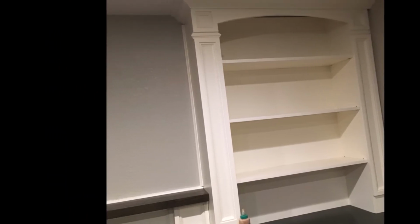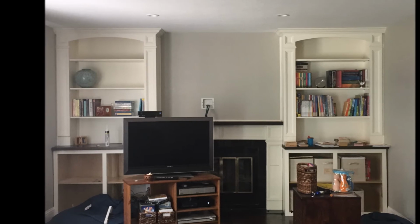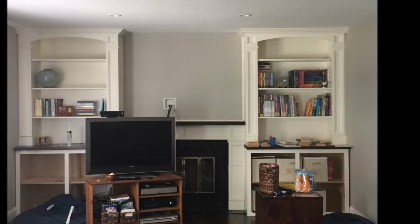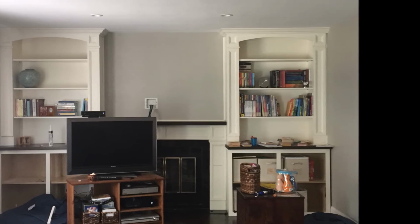I wish I had a finished photo for you of this space. Unfortunately, this is the closest thing I have. At this point, the homeowners had moved in and we were really working around everyone's schedule.